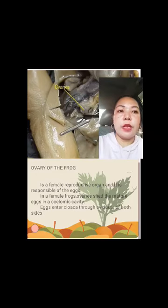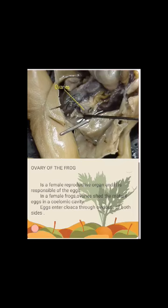The ovary is a female reproductive organ and is responsible for the eggs. Eggs enter the cloaca through the oviducts of both sides.